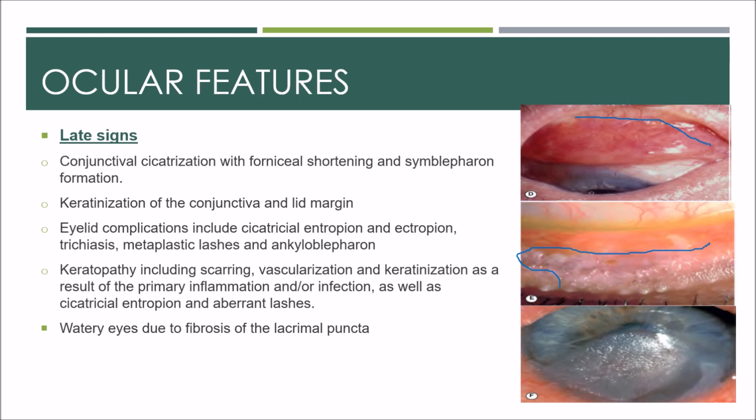Keratopathy includes scarring and vascularization. In this picture we can see scarring in this area, and it is covering the visual axis as well. This is as a result of the primary inflammation or infection, as well as cicatricial entropion and aberrant lashes. Watery eyes occur due to fibrosis of the lacrimal puncta. Dry eyes may also occur as a result of fibrosis of the lacrimal gland ductules, and conjunctival metaplasia with loss of goblet cells.